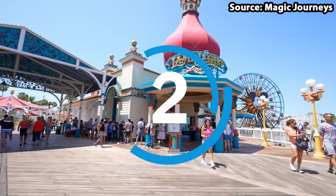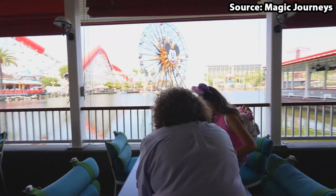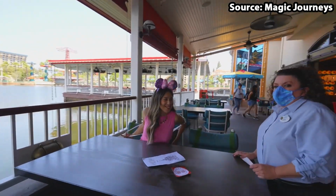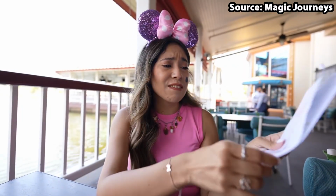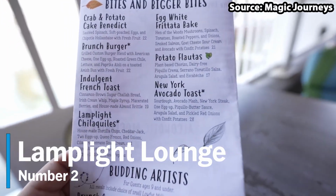Who here loves Pixar? Well, of course you do, but do you know that there is a restaurant completely themed towards the creativity of Pixar animation, and it is the Lamplight Lounge at our number 2 spot.